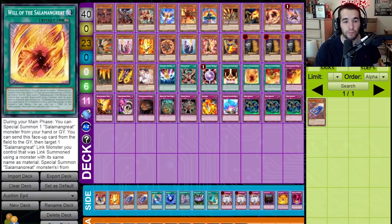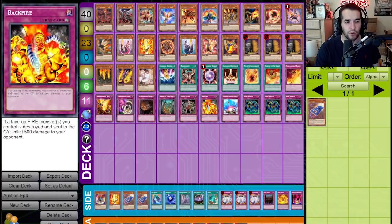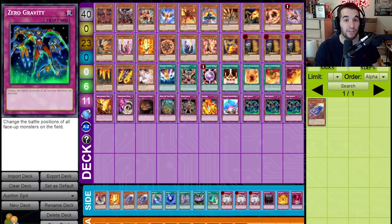And then these are all from the structure deck. And then we have maybe even Threatening Roar was from the structure deck. Gozen Match from the structure deck. Compulsory Evacuation Device, thank you. So nearly the structure deck is what we are playing. I'm not feeling good about it, to be honest. At least Salamangreats are a pretty good archetype, but honestly, with all the potential we had for Nekroz and some other things, and it just didn't work out with our pulls, it's very sad.